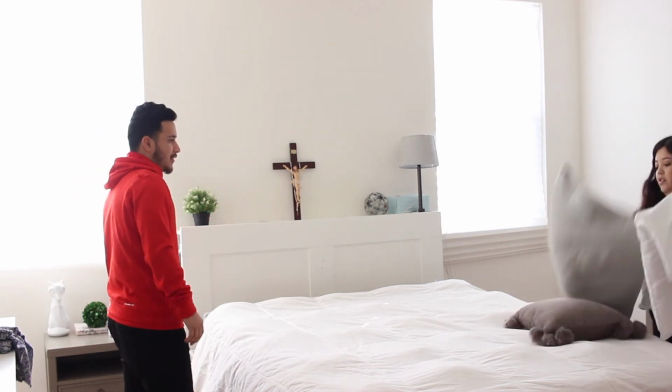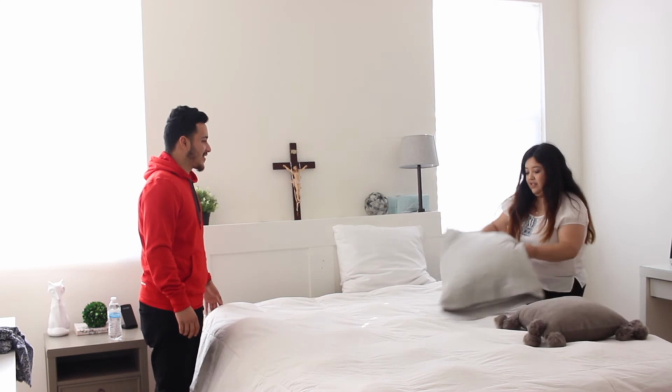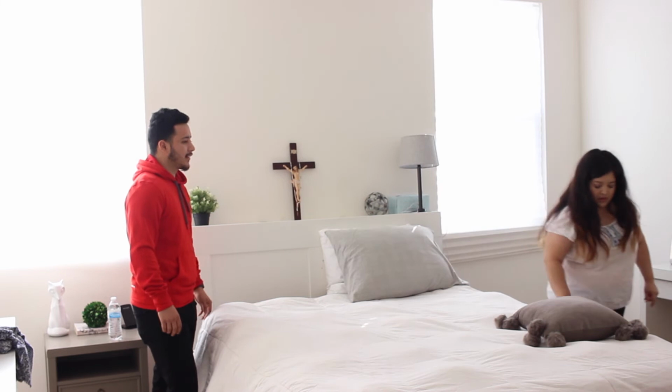My little brother's so sweet. He was over here trying to help me do my bed. I thought it was the cutest thing ever, it was just so cute. Anyways, ladies, he's single, by the way.